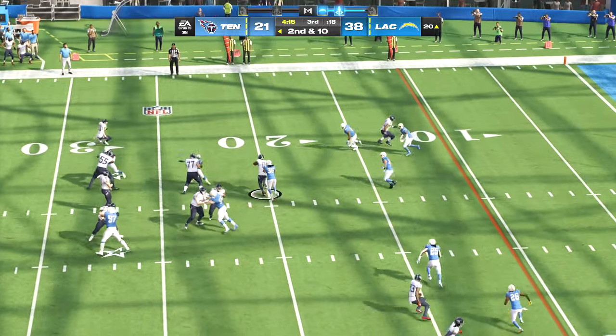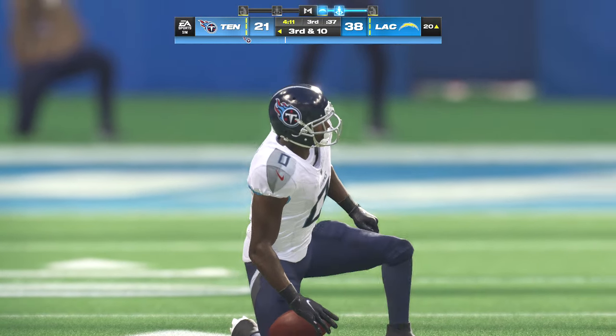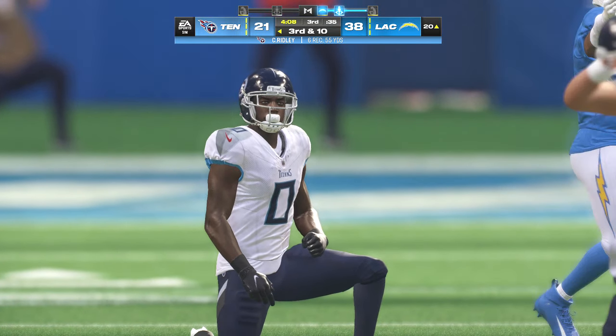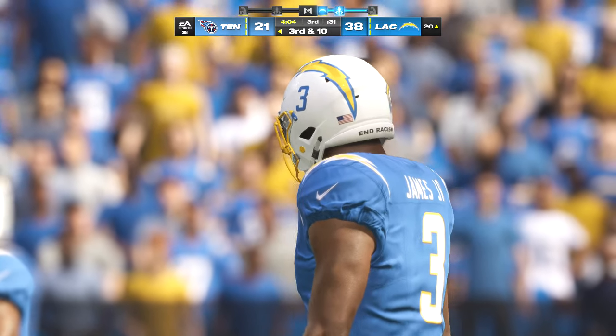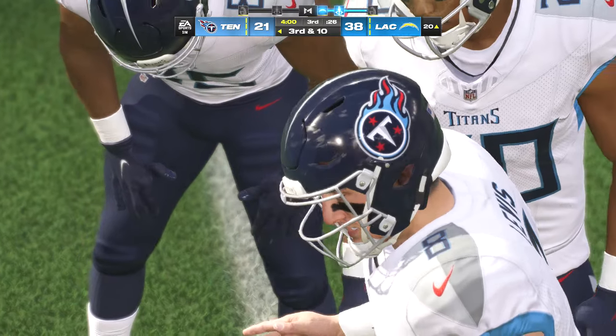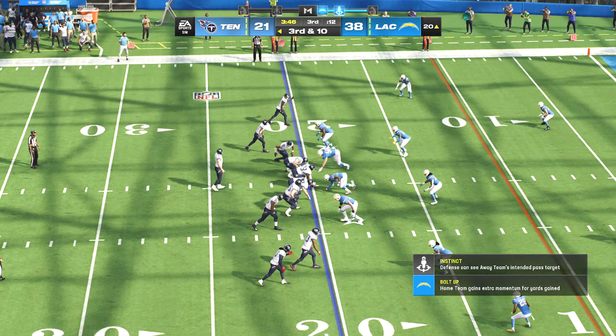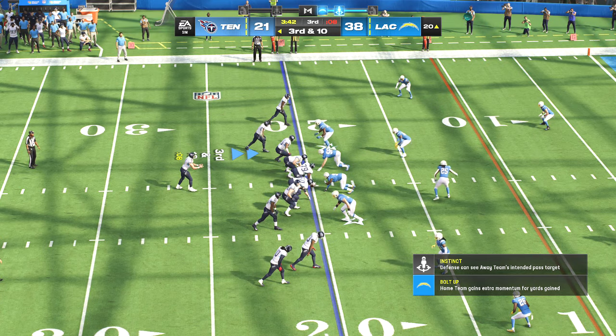Levis. And he will find Ridley. That's complete. That helps the completion percentage, but not much else. And now it's third and 10. And that's when it's fun to play defense. When you're able to diagnose a play right from the beginning, get all your guys to the football and spill the play, that's when you have a lot of fun playing on that side of the ball. Here comes the 8th play of the drive, and they need a full 10 yards on third down.